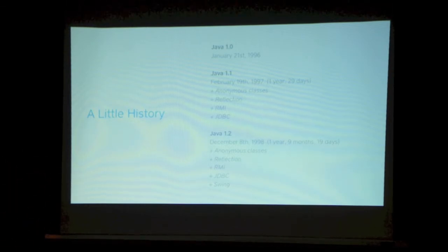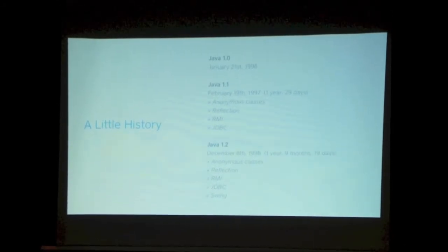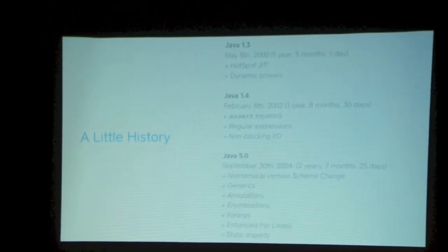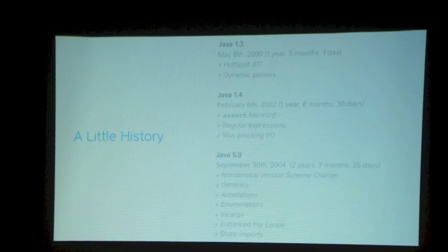You can see in Java 1.1, that was when we first introduced anonymous classes, Reflection, RMI, JDBC. You can see that release happened about a year and 29 days after the first release. And Java 1.2, I don't know why it also says it implemented anonymous classes, Reflection, RMI, JDBC. That's actually not true. But anyways, Java 1.3 was introduced on May 8th, 2000.